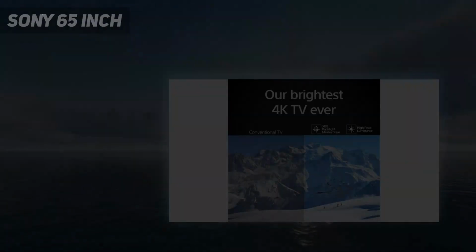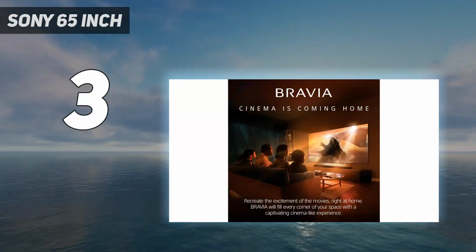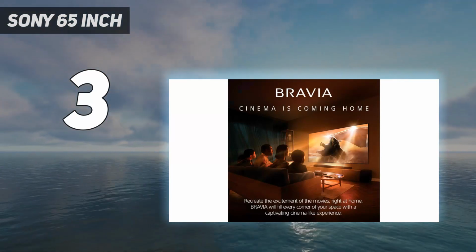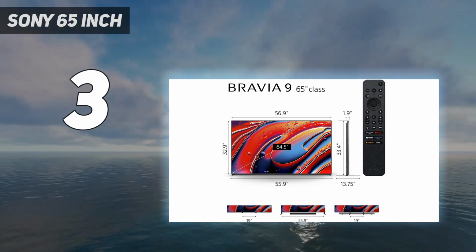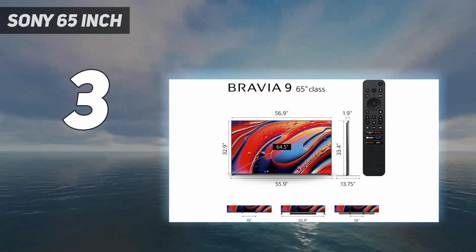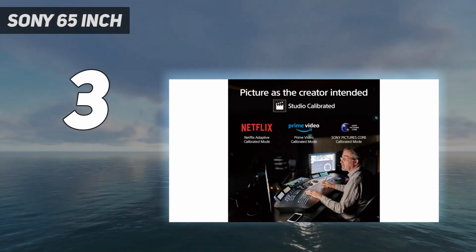At number 3. Sony 65-inch. The Sony K65XR90 is the best 65-inch TV for bright rooms. Its superb reflection handling and SDR brightness mean it easily overcomes glare in the brightest of rooms, so you aren't distracted by reflections on your TV screen.